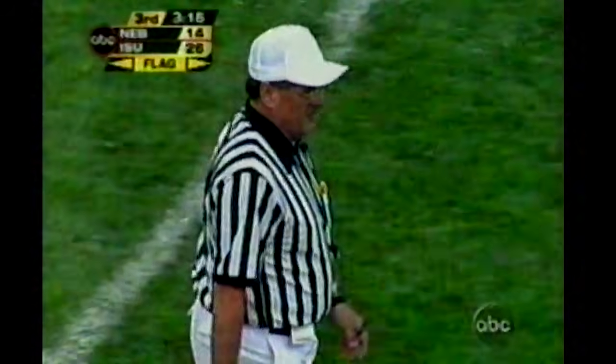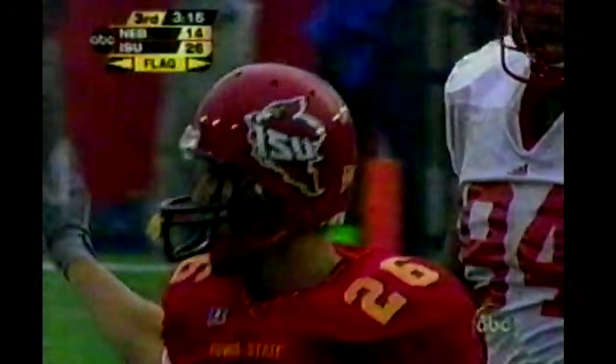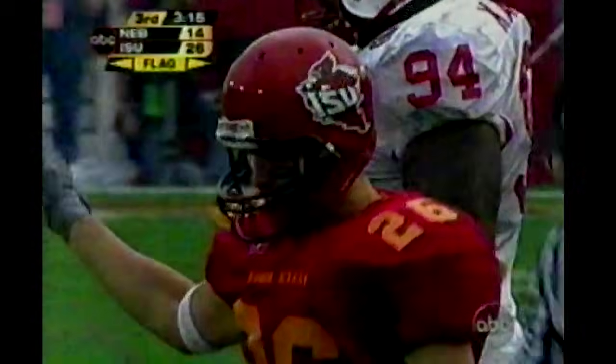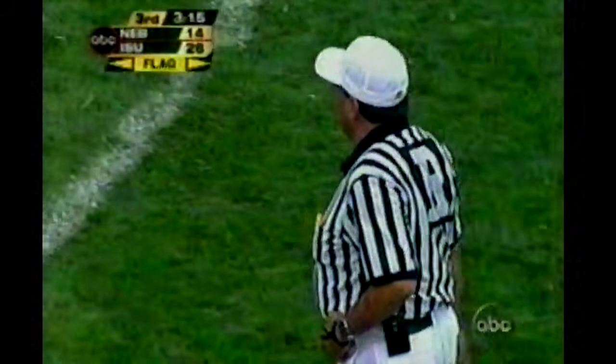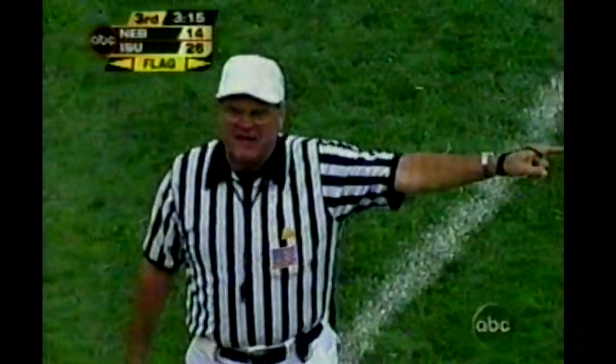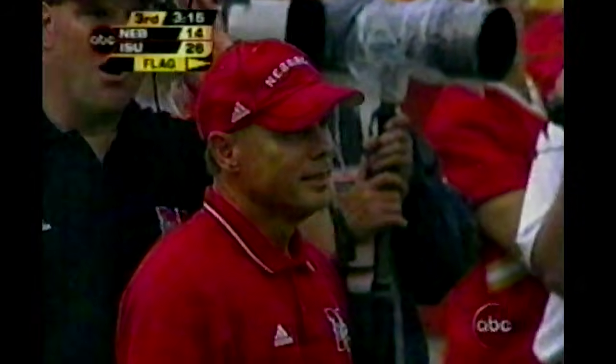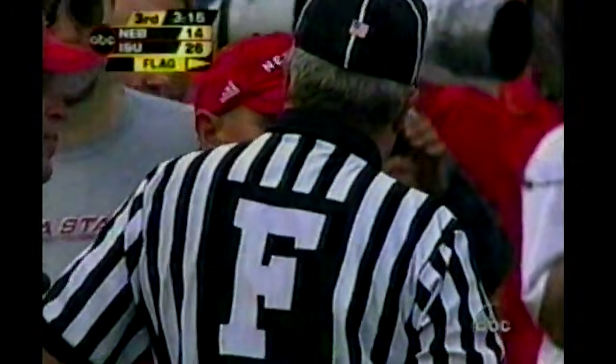This one was lucky it wasn't intercepted. This ball should have been intercepted. It was a flat misread. Philip Bland had that thing just corralled. Should have caught the ball. Oh, I can't believe they're going to call this on the defense. 10-yard penalty, in the previous spot. I was looking right at the play. I'm surprised too, Frank.